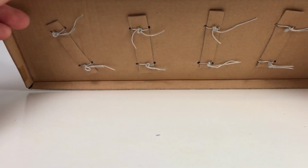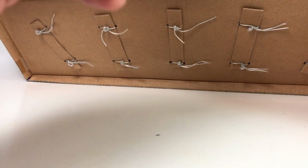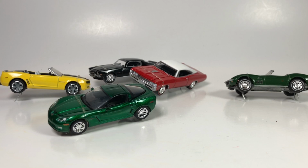Oh, boy. Yeah, I knew that was going to happen. And, yeah. We're just going to hang on. There we go. They're open, sort of.